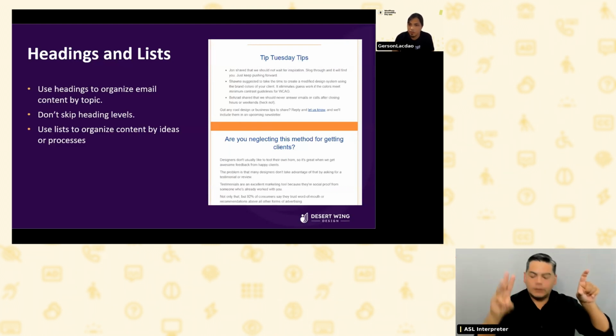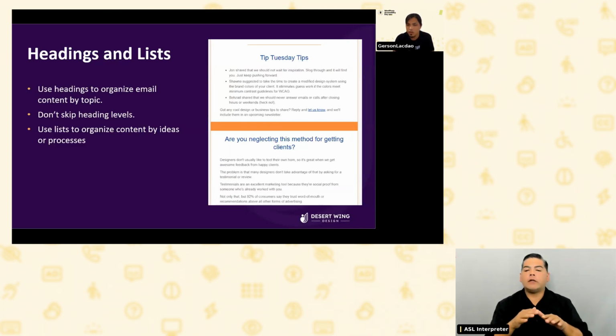And for lists, we have an unordered list and an ordered list. If you have ideas that don't need a specific order, you can use an unordered list. For step-by-step instructions or processes, you can use ordered lists. These are usually available in the text editors of your email software. The unordered list is usually a bullet button, and the ordered list is a numbered button.